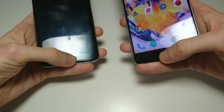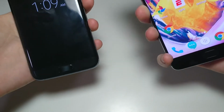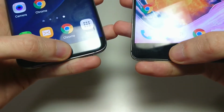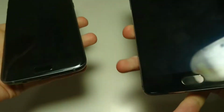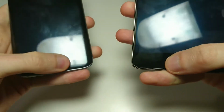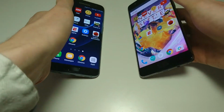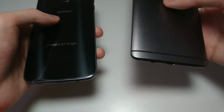Let's not waste too much time on that. So you see here, the OnePlus 3T, extremely fast. Both of them located right here. In my opinion, the best place for fingerprint scanner. Although the 3T, as you can tell, is faster and also more accurate. So yeah guys, as you saw, the OnePlus 3T, extremely fast, easily winning most of these tests.